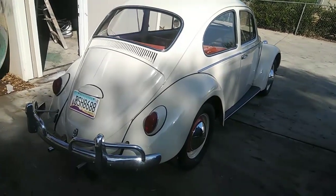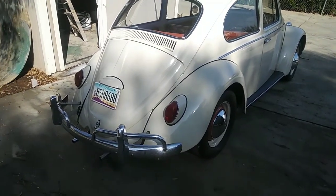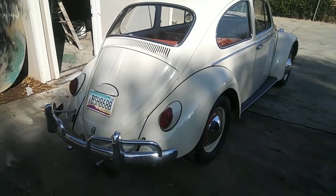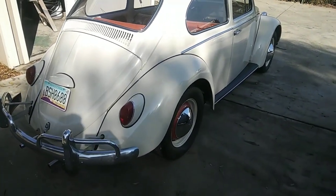In other words, looking for that unbelievable unmolested barn find in somebody's garage, been sitting there for 50 years. It's never been repainted. It's never been touched up.